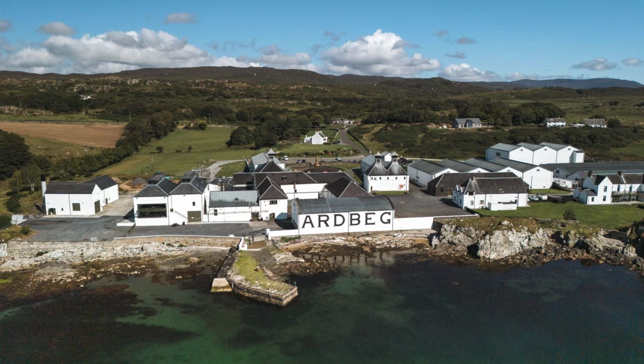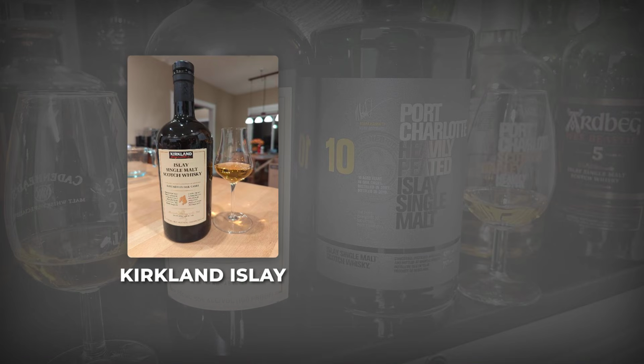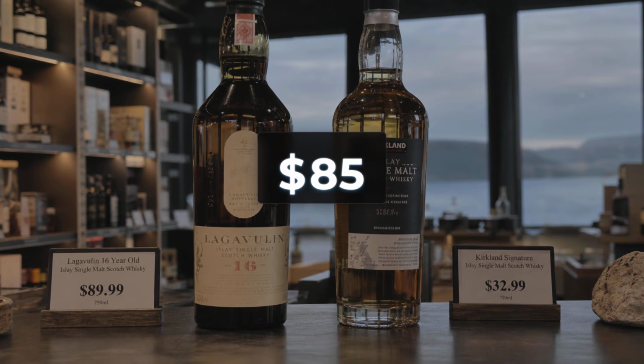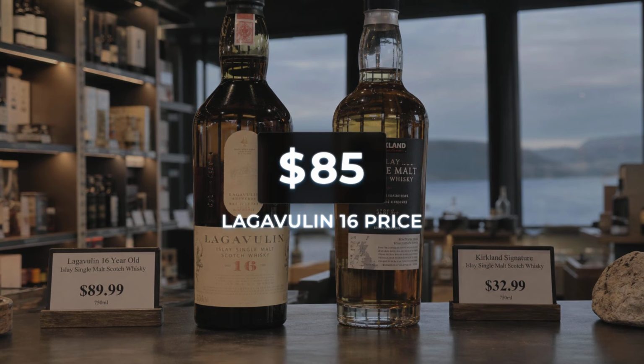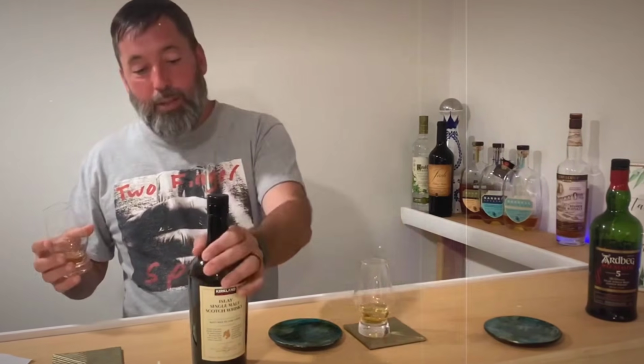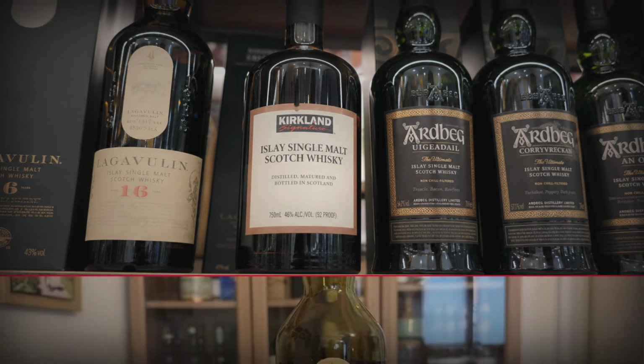There are only 9 working distilleries on Islay. 9. So whichever one made your bottle, you are looking at a producer whose own label sits on that same aisle for double the money. Lagavulin 16 will cost you well over $80. This will not. And the liquid holds up. Reviewers who taste for a living put it in the same conversation as the entry-level bottlings from named Islay distilleries. Same wet rope, same iodine and ash. None of the cost of the name on the front.